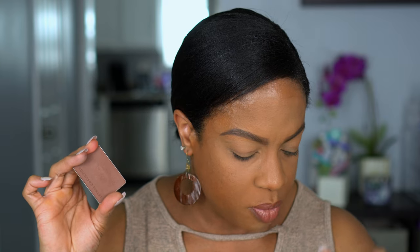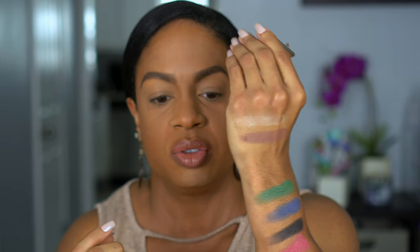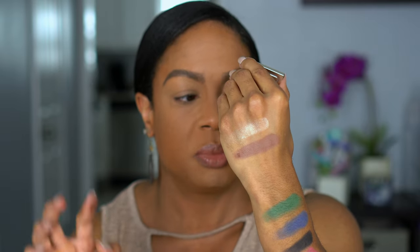So this is a brown bronzer with cool undertones. At first I was like, oh, that's not gonna be bad. Hold on, let me show y'all. Because this is a very pigmented shade. So I can use it, I just have to use it with a very light hand, because that builds up very quickly and can get super, super dark fast.